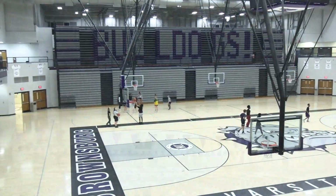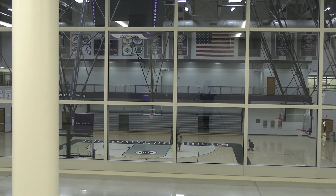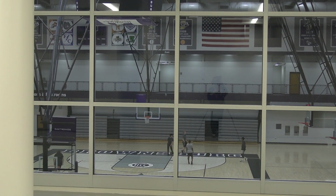The PE area and the gymnasium are also open too. PE classes will begin using the pool second semester.